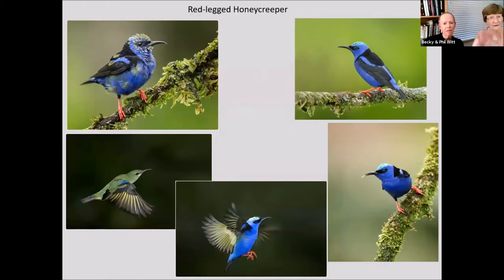These are all red-legged honeycreepers. The one down here that's more green is probably a female, what they typically look like. The one up in the upper right is a mature male. So he's got all that blue and black and red legs. So is the one on the bottom right. And I think the one in the middle on the bottom is also a mature one. And the one in the upper left looks like a young one who's going from being a young guy to getting his mature feathering.